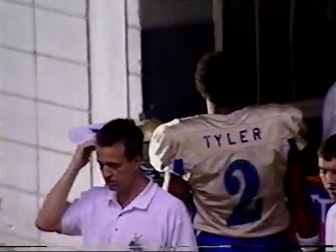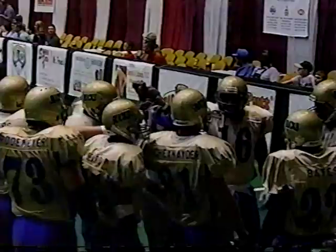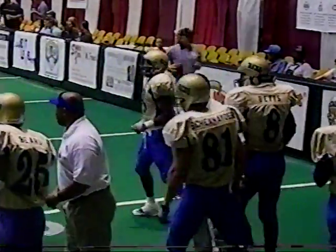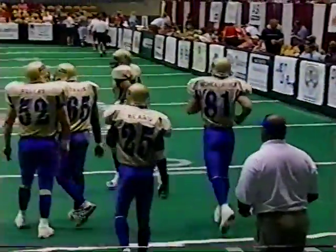Obviously, they're 2-3 going into the ball game on a 3-game losing streak. The Land Sharks are 5-0, and if the Bayou Bucks can come out tonight and play a good football game, cut this thing to a 2-game lead, it's a big spread. You know, the difference between 4 and 2 tonight based upon the outcome of the ball game.